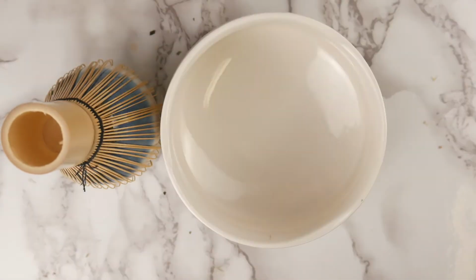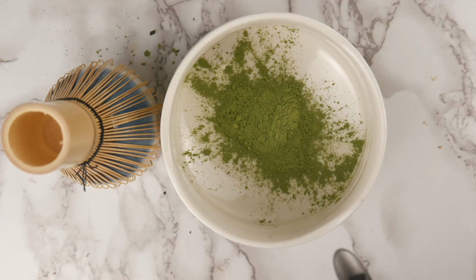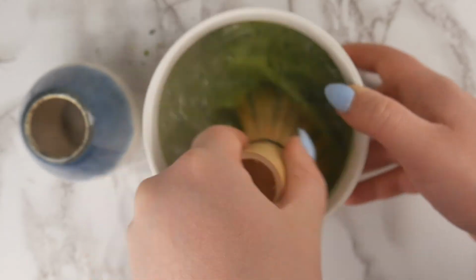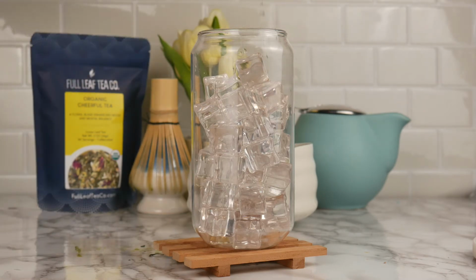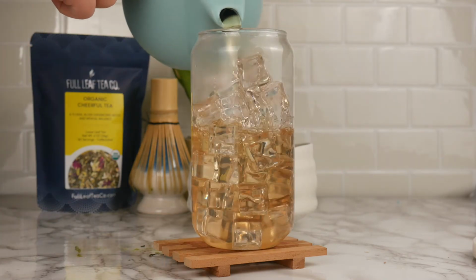I'm going to use our organic premium matcha and add 2 teaspoons to my bowl. Then I'm going to add about 8 ounces of nearly boiling temperature water and whisk vigorously until I've got a nice froth. Into a glass with ice, I'm going to add about a teaspoon of simple syrup and then about a quarter of a lemon. I'm going to top this with my tea and then finish off with my matcha.